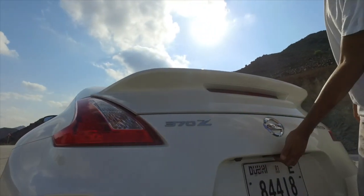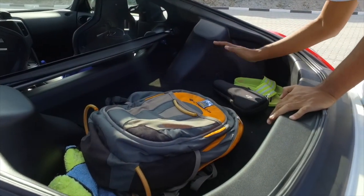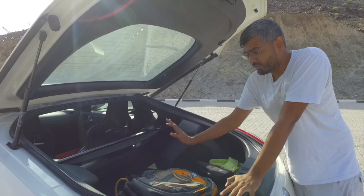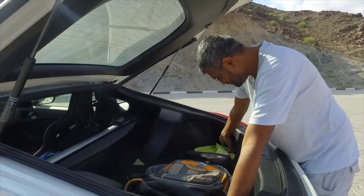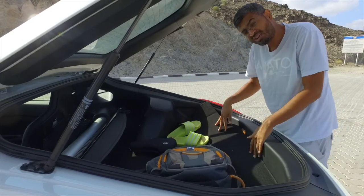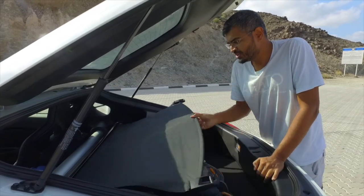And of course, let's see what the boot's like. Come on, boot. Well, it's got space for my bag and slippers and not much else. It isn't a huge boot, but then it's a sports car. What do you really expect? You've got enough for basically one carry-on bag. Is there a spare underneath? Wow, there's just lots of stuff underneath. Oh, there is no spare underneath. In fact, only the subwoofer. So actually, there's not much space at all. And you've got a little parcel shelf here, which is a bit of a joke, to be honest.